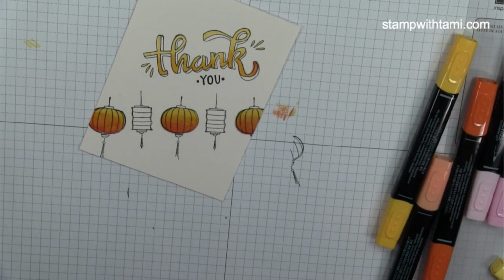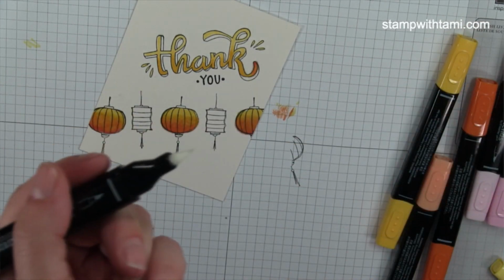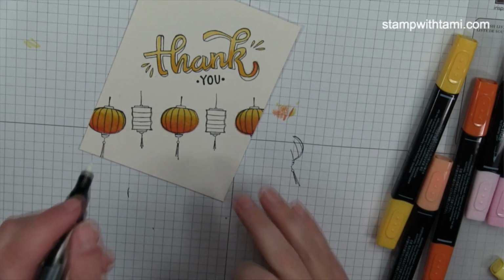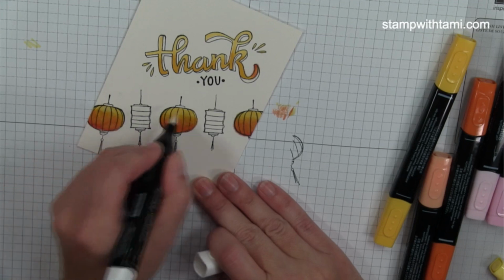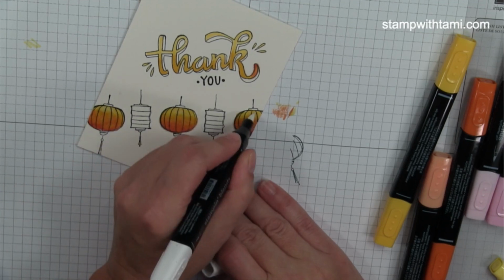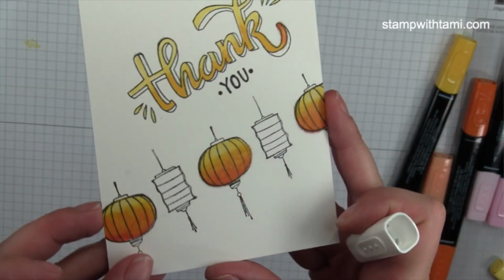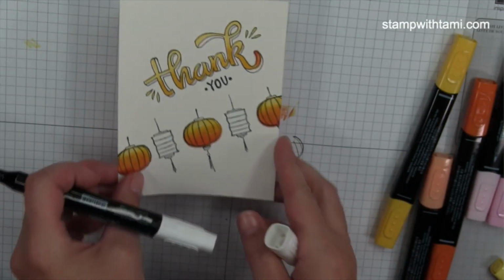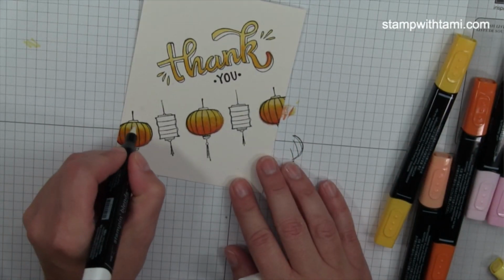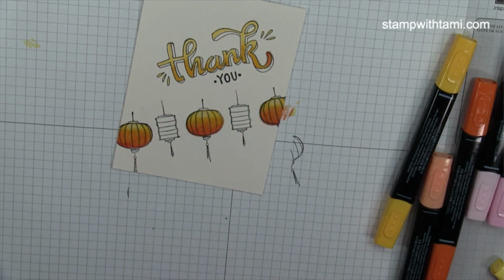And if you wanted to make it even more dramatic, this white marker is not actually white, it's what's called a color lifter. If you take a little bit of that up here at the top, just a little bit, it will remove a little bit of the color right around the edge, so it will really make it dramatic. It's just awesome. I love this. Color lifter is also good if you make a couple little boo-boos. It will help you erase them.